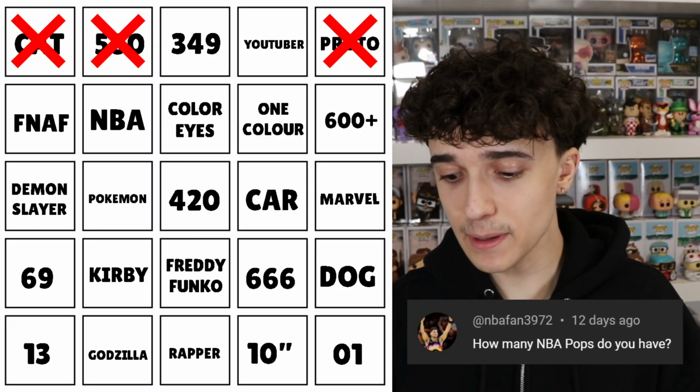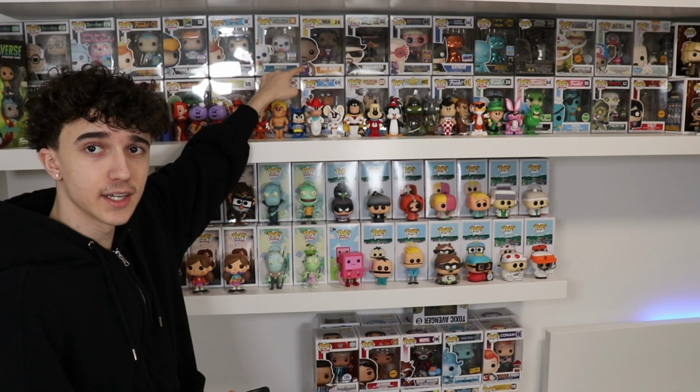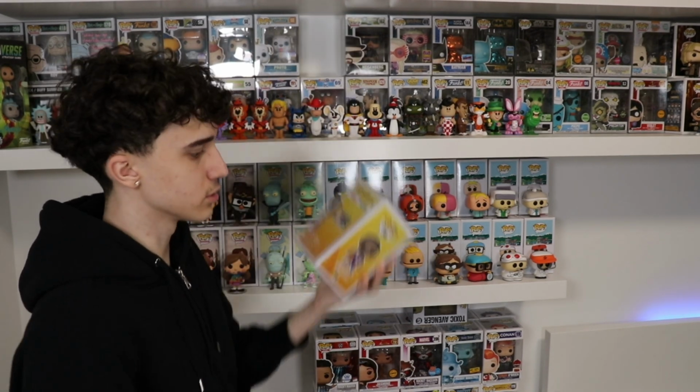This next one is NBA Funko Pops, and I've actually got quite a few in my collection. I don't really talk about this in my videos too often, but I am a huge NBA fan. I do know quite a bit about the NBA, and I actually do have a few Funko Pops in my collection from the NBA line. The first of which being right behind me, it's actually right here, this Kobe Bryant right here. I'll take him out so that way I can give you guys a closer look.